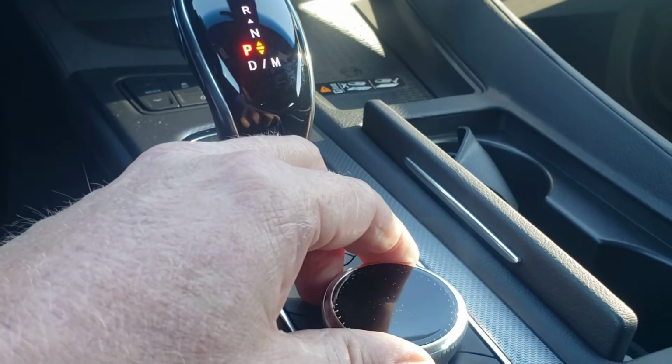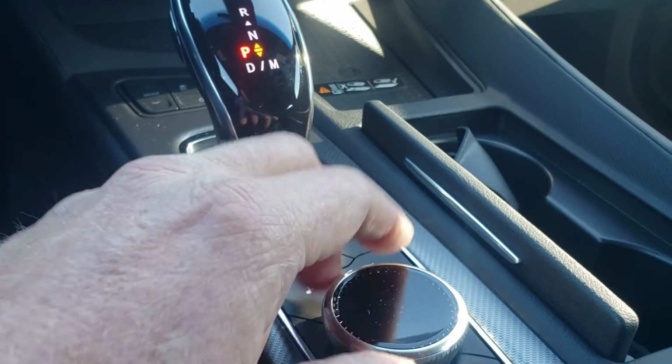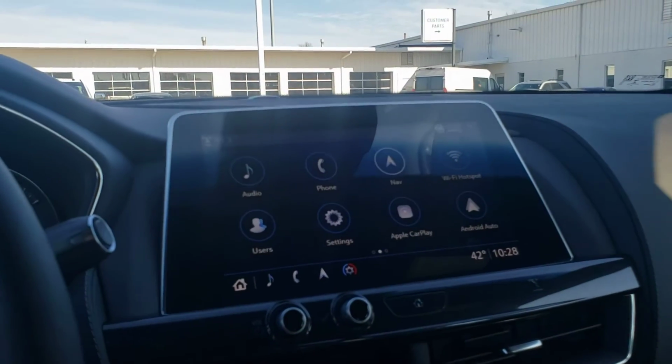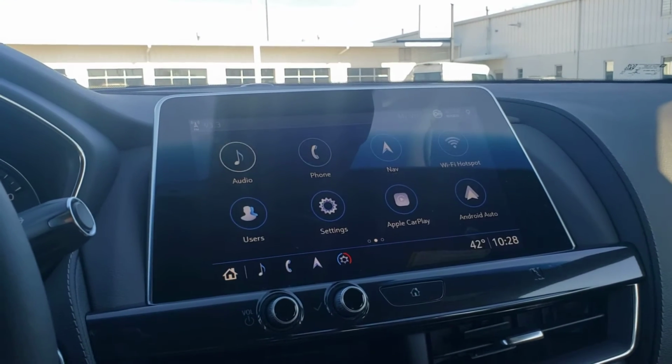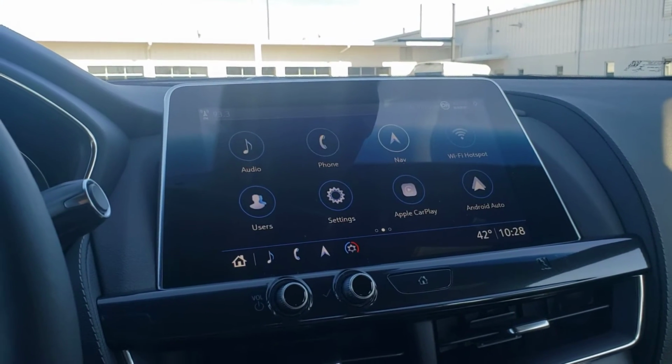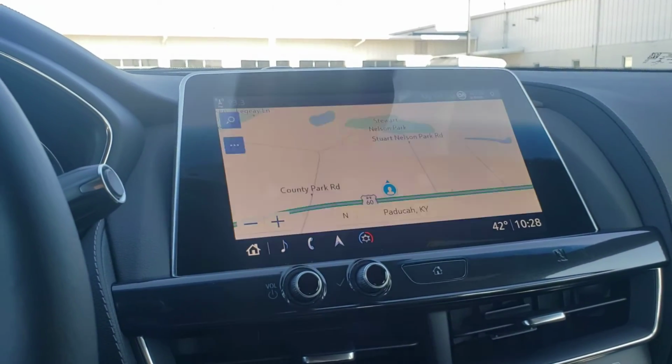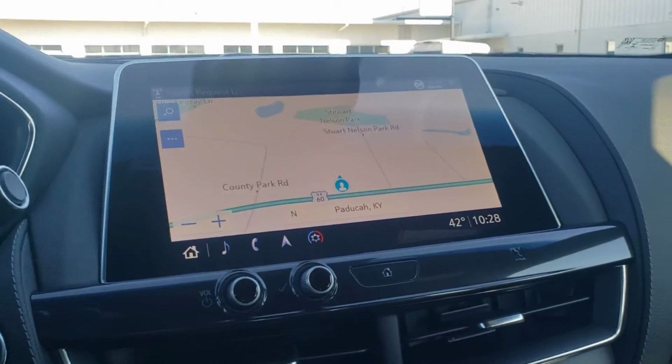Now it does not work on this screen. Okay, there you go. So if you want to go to your radio, so let's say you go back. So see how I'm turning this knob? Those are going to different things. You can basically do it from right here. Android phone, navigation, and it'll take you right through the system. And then you can go back.